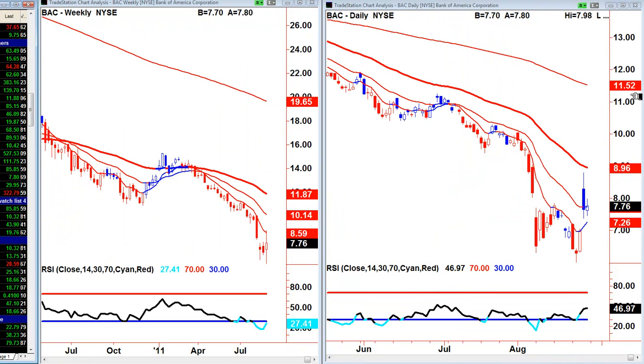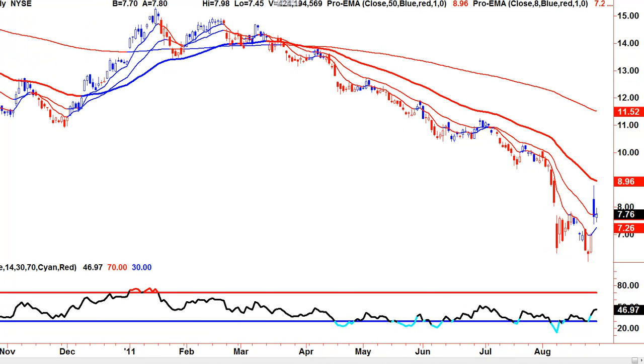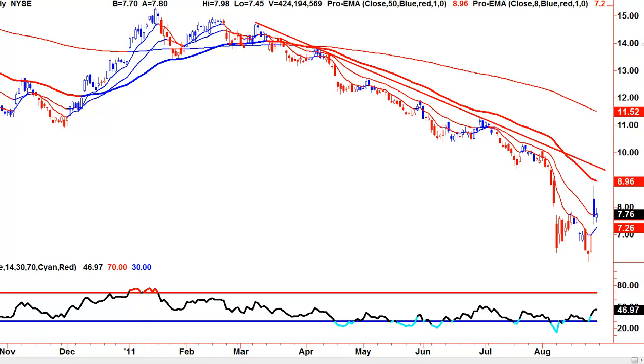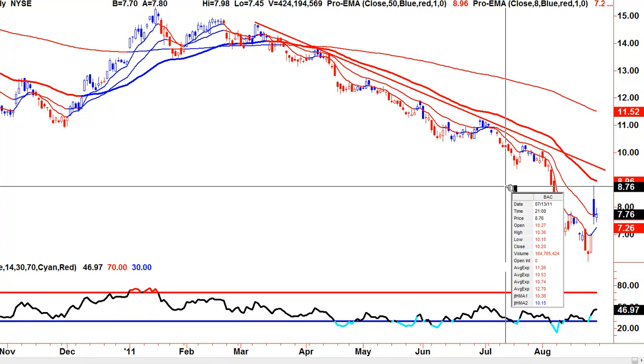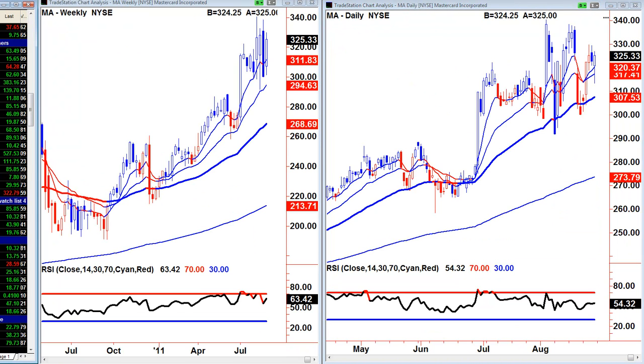Bank of America certainly struggling. Buffett's coming in with some support. It's got a big mountain to climb. Certainly not tradable, but it suggests that these markets are trying. That little hammer down there at 6.4. That's 6.4 to give you a high of 8.75. MasterCard, not bad. Visa looks better.